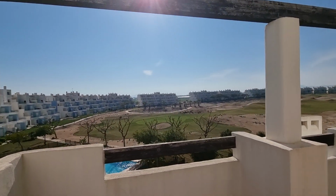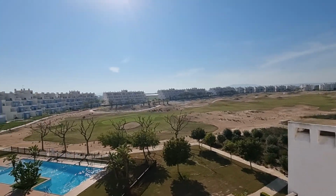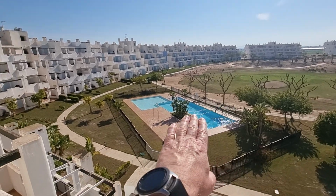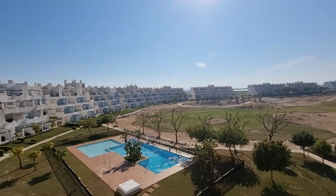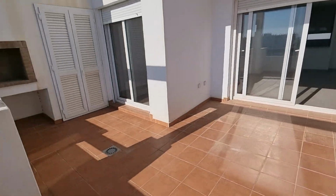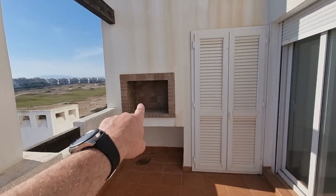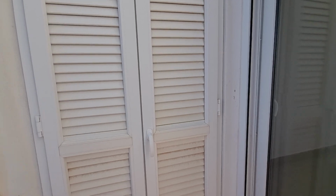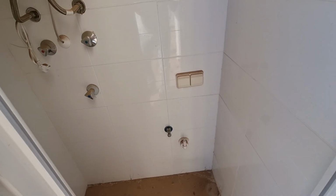But the other great thing about it is, as you've seen at the beginning of the video, it's literally as close to the clubhouse and the supermarket as you can get. Has a pool directly below it and just stunning views of the golf course. This is a top floor, a penthouse, which basically the only real difference between that and the other floors is you have the built-in barbecue. This is your utility. So this is where the washing machine is plumbed in for. So you've got the plumbing in there for the washing machine and electric boiler there as well. So again, these have never been turned on.